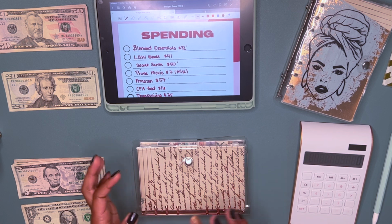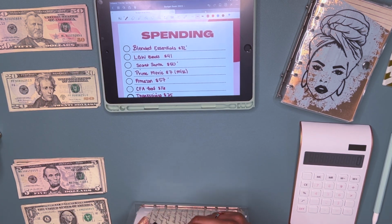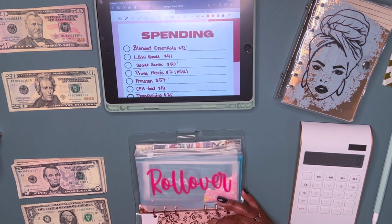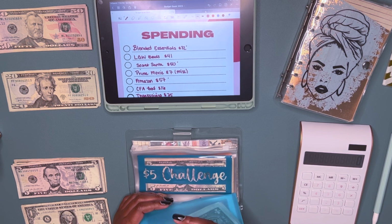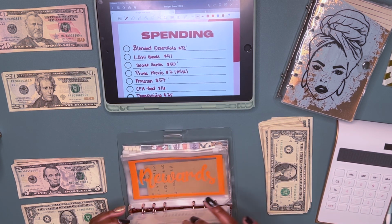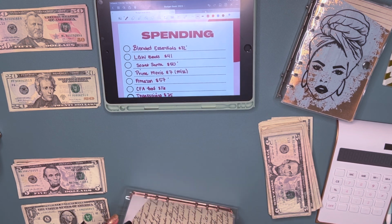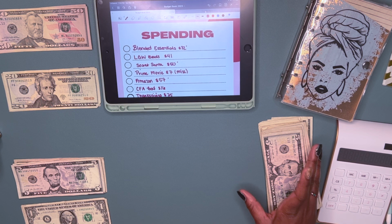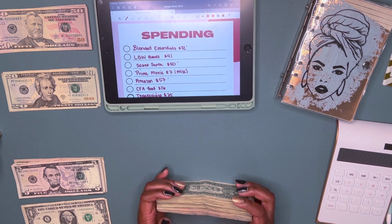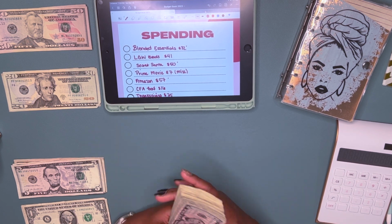Most of the spending I did was either food or Christmas stuff. Like I told you guys in the previous video for the sinking funds update, I am going to be unstuffing my $1 and $5 challenges because that money was intended for Black Friday and Christmas spending. Now that that time is here, I need to take this money out and put it back towards my credit cards because I already did go spending.